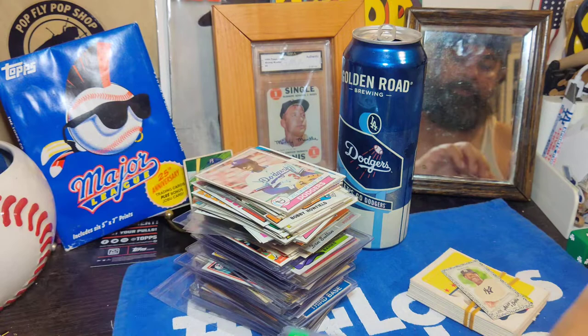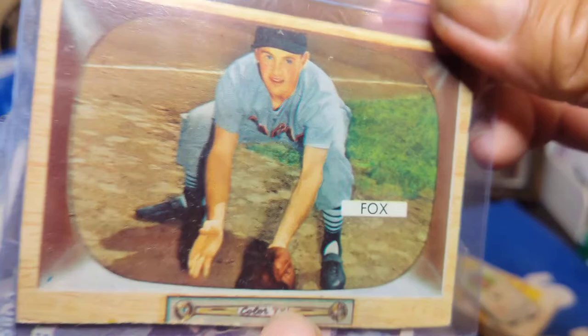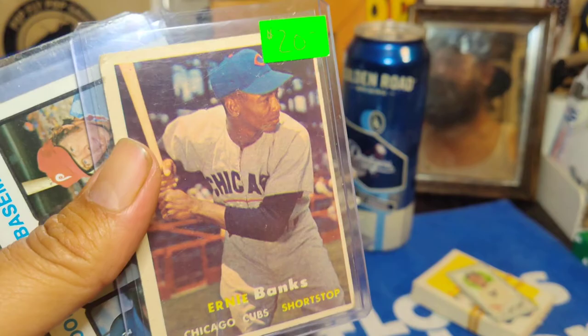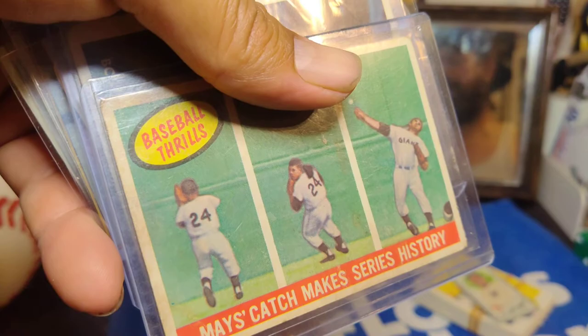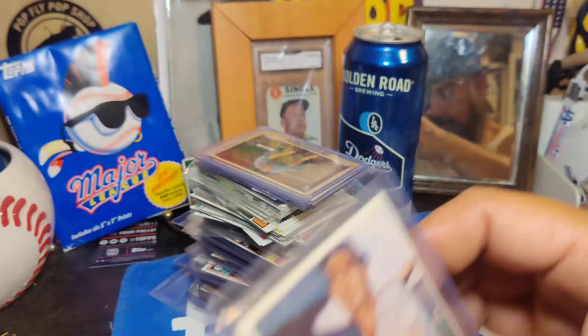All right, so the pile's getting bigger, but it hasn't fallen down. All right, let's see what else is in the stack. We got Jimmy Foxx. This also said it was trimmed, but I got them dirt cheap, man, so that's an easy trade-off for me. The Ernie Banks, 58 Topps. The Ronce rookie, we just saw him earlier with two other nobodies. The Baseball Thrills, Willie Mays catch. I always say at the time the greatest catch ever, which seemed impossible. And after he made it seem possible, there's been many catches like it, probably some even better, but he'll always be the first.